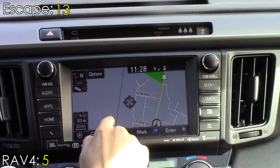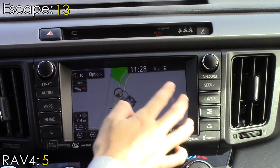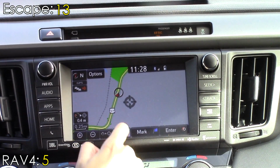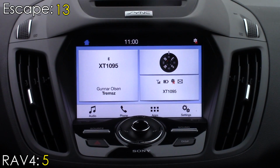The biggest complaint I have is the screen. It's an older, less responsive type of touchscreen, plus it's extremely dim even when you turn it up to max brightness. And those problems are rectified in the Ford.